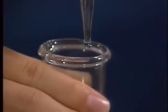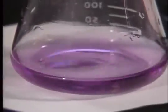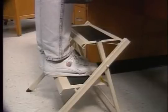Even a job as simple as reading a burette can lead to an accident. For greatest accuracy, your eyes should be on the same level as the number you're reading. If you can't read a burette accurately, lower it down to eye level. If you can't do that, stand on a step stool.